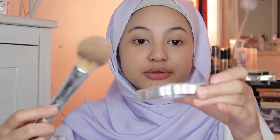So I'm gonna mix both. So what I like to do is, I take a big brush. This is from It Cosmetics Airbrush Powder. Okay, and then I can dip into this one for makeup. Go back and forth to campur macam ni. Macam masak tu.